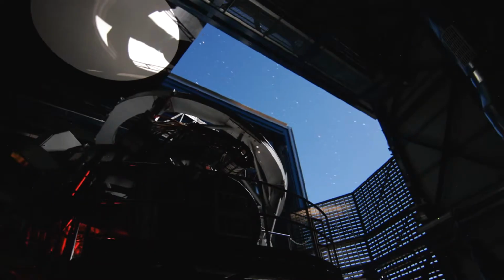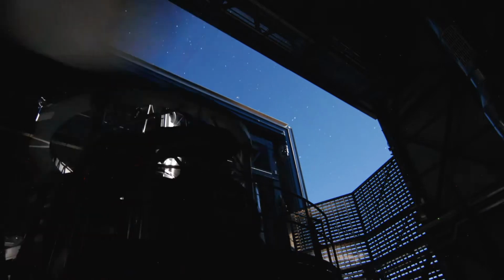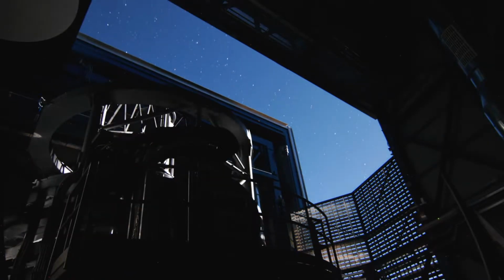VISTA is a telescope with an infrared camera, and this allows us to look at the sky in a way that we can't see with an optical camera. So specifically, infrared cameras see preferentially cool objects, objects at a high redshift, or indeed objects that are hidden behind dust clouds.